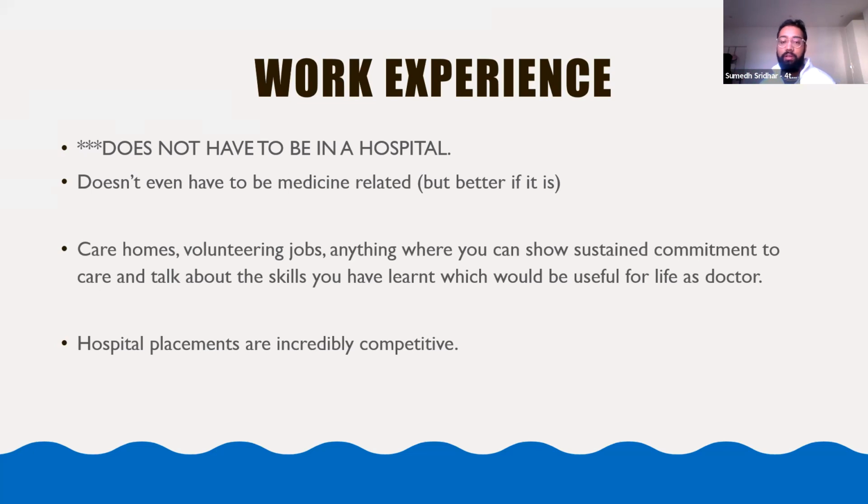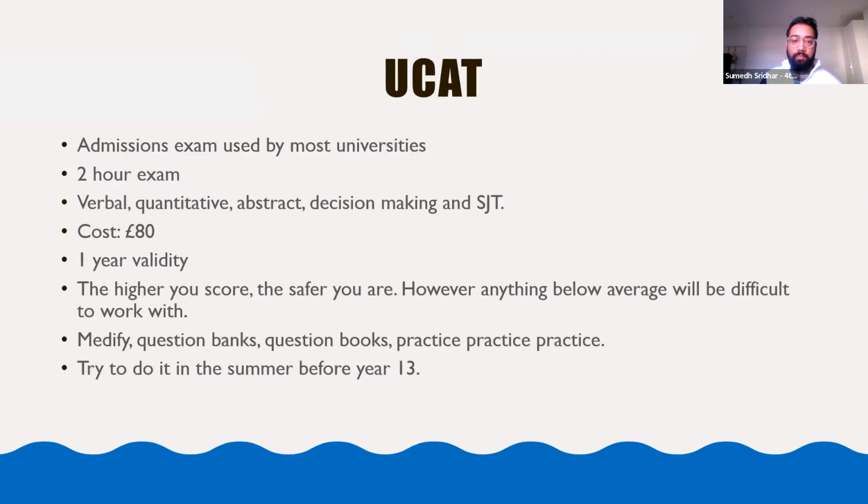So like care homes, again, like this lifeguarding, volunteering, these kind of work experiences, especially if you do it for a long time. If I turn up to interview and I just have 2 weeks in a hospital, that's not enough. 2 weeks in a hospital and nothing else doesn't look as good as 6 months of volunteering. I had a friend who did 3 years of volunteering just because she liked it so much. Okay, so again, it's more about what you learn from the work experience.